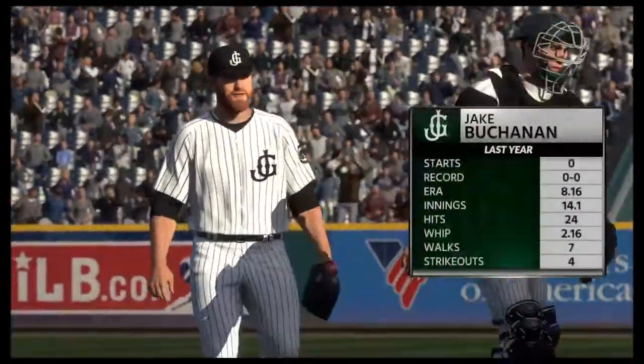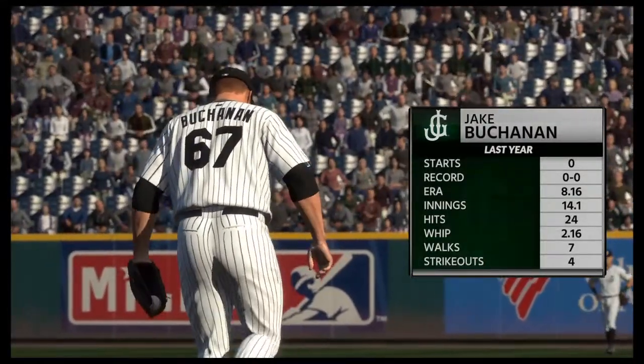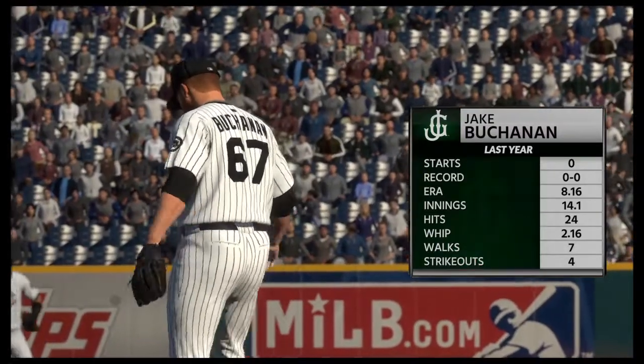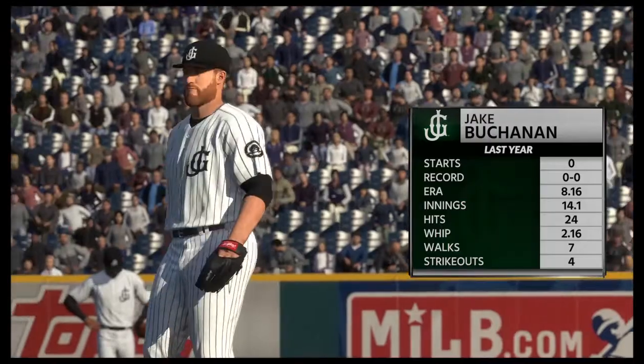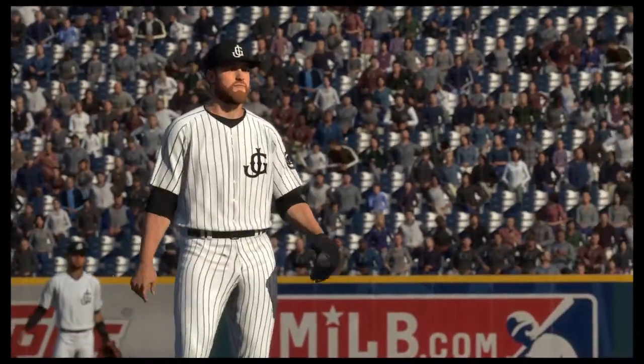Jake Buchanan, a right-hander from North Carolina, is the man on the mound. What's your take on him, Dan? Well, this guy's kind of unique. How about a 5-pitch repertoire that he has? That gives him a lot of options for both righties and lefties, and if he's on, he could be really tough to hit.